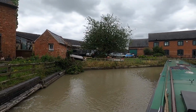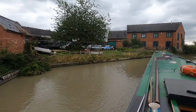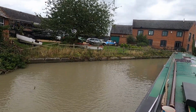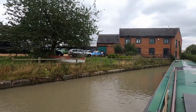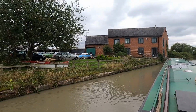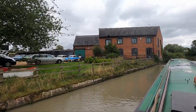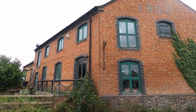There's a very sharp corner here as you come out of the top lock. It's quite tight to get a 60-foot boat around here. I'm going to take it quite easy, and there's all sorts of debris in the canal in the corner, so I don't want to get that around the prop. The boat that actually came up in front of me actually hit that concrete wall there. This is a nice old converted barn.